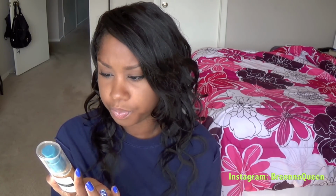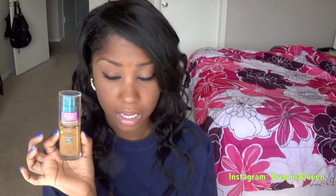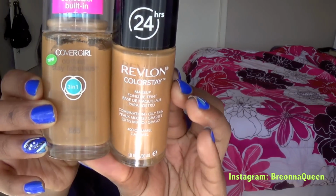Now, another foundation I absolutely love is my CoverGirl Outlast Stay Fabulous 3-in-1, and I'm the color Tawny. And I like this foundation. The one thing I don't like about this foundation is I have oily combination skin. When it sets, it does not look good. It looks oily to me when it sets, but once it sets, I love it. Again, I love this more, but this is what they look like combined. But I do like both of them.